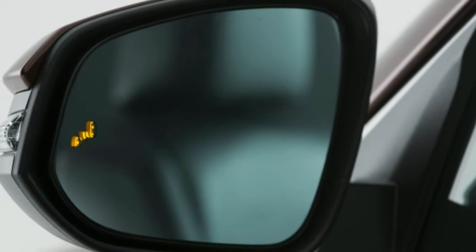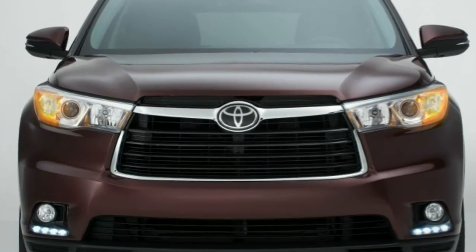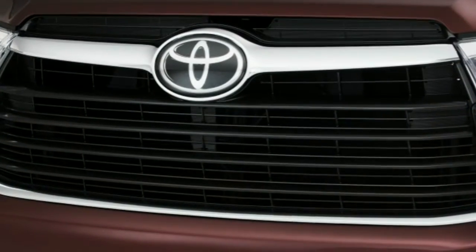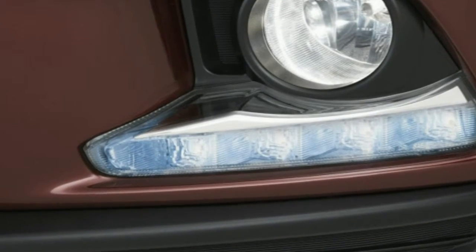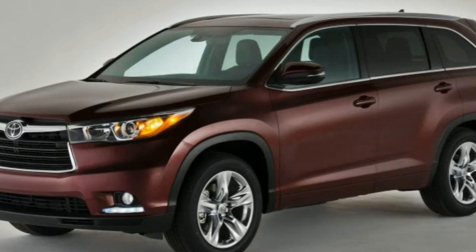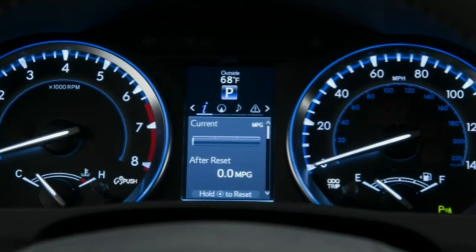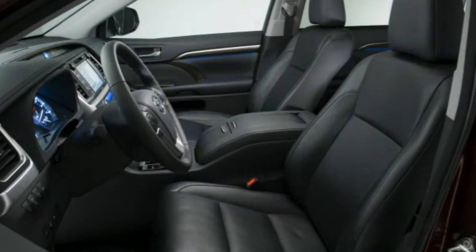Nearing the top, the Limited comes with 19-inch wheels, LED running lights, LED ambient interior lighting, second-row captain's chairs, heated and ventilated front seats, driver memory functions, a 4-way power passenger seat, a blind spot monitoring system, rear cross-traffic alerts, rear parking sensors and a 12-speaker JBL audio system. There are no factory options available for the LE trim levels.